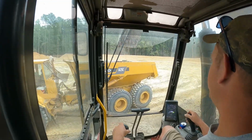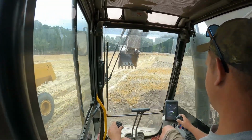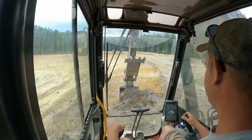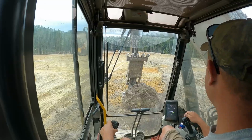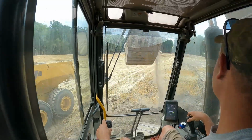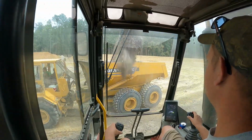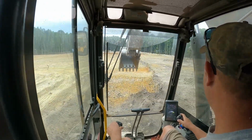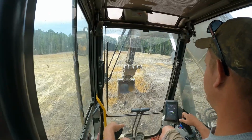This material here is pretty good. I'm gonna add it to the front face of that pond dam. Haul it over there and get that pushed in and everything. And then we'll focus on hauling more dirt up there and to the far side over here along the wood line, getting all that raised up.